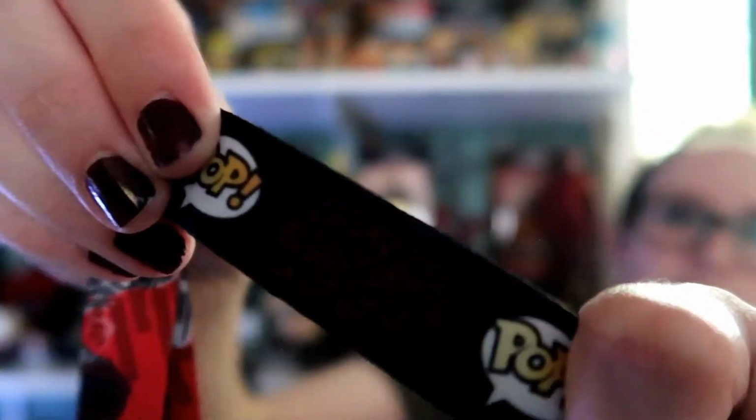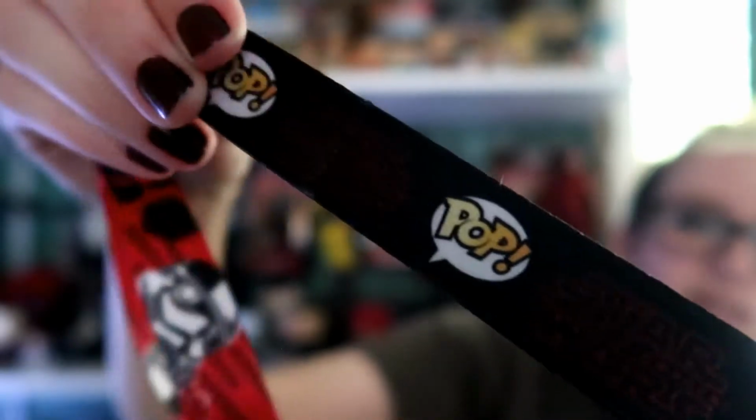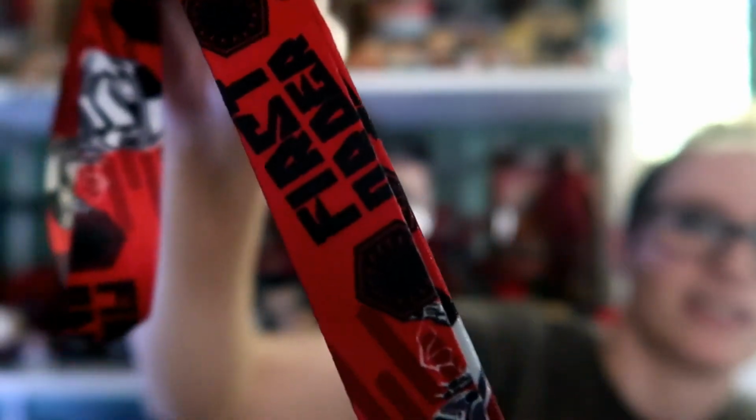I don't want to be in frame. Come on. There we go. So it says Pop, Star Wars The Force Awakens, and the other side just says First Order, and it's got the little guy on there.